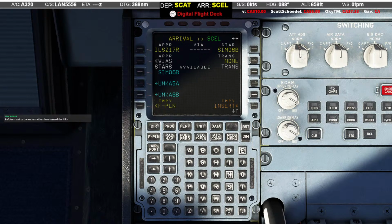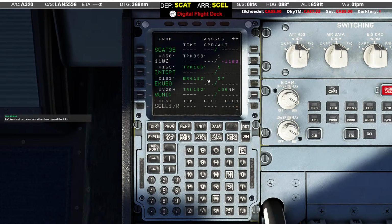Yeah, turning out to the water instead of the hills. Always a good idea. So we'll put that in. That is all set in. And we'll take a look. Hey, Brian. How are you? So that is now all entered in for our flight plan.